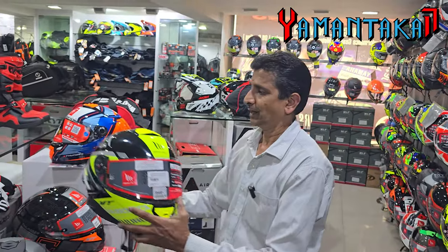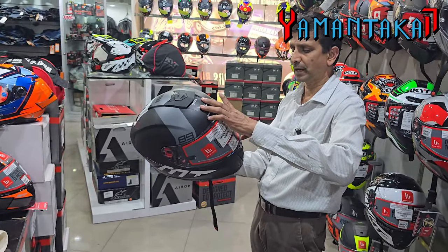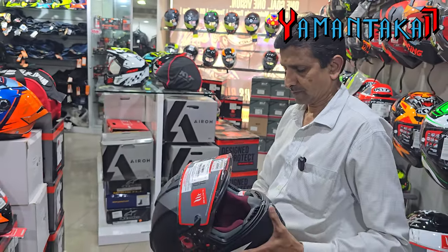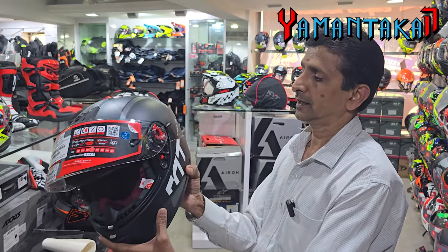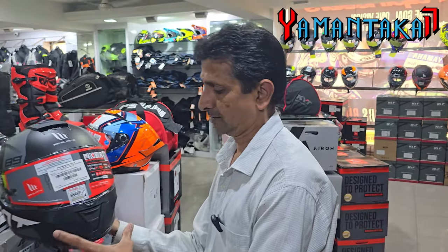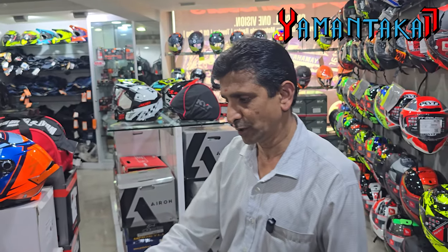And this third series is the Blade 2 series. This is also from MT, and the pricing is around 7,500 rupees. What are the special features of this? This also has the internal visor, and it has speaker pockets to put your Sena communication, everything. This comes with matte and glossy finishes. For all of these, you'll get visors and whatever accessories, that is not an issue. You'll get a pin lock also, separately.